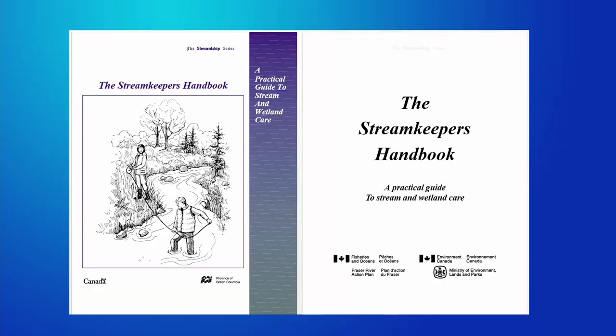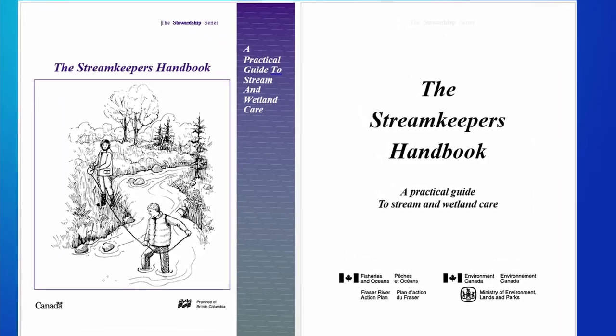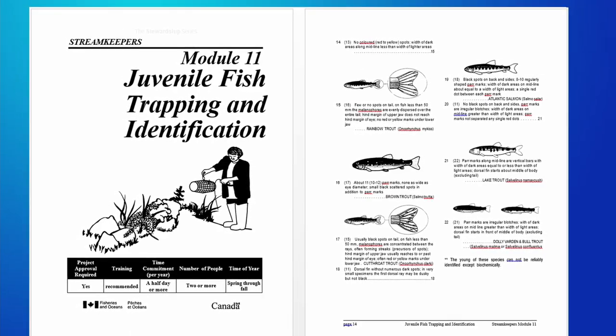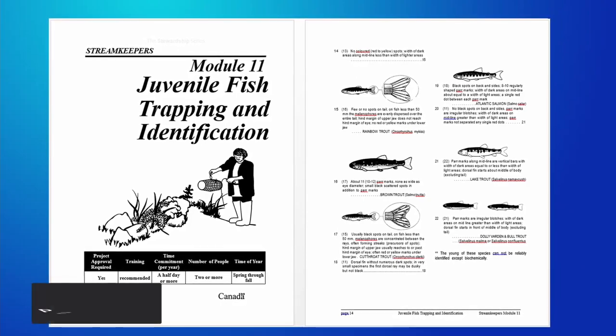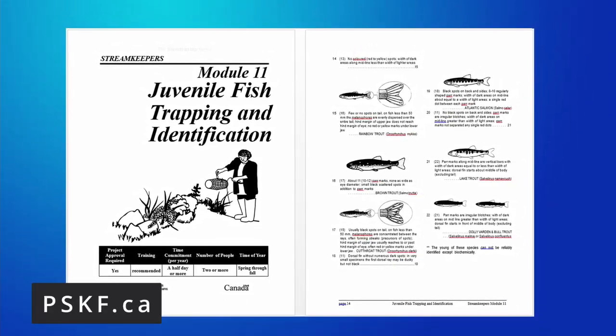So if you want to learn more about how to identify fish, there's actually a module available through the Streamkeepers. You can take Streamkeepers Module 11 training and that will go through how to capture and identify fish and find out who's living in your creek. If you want to find out more, you can visit pskf.ca.